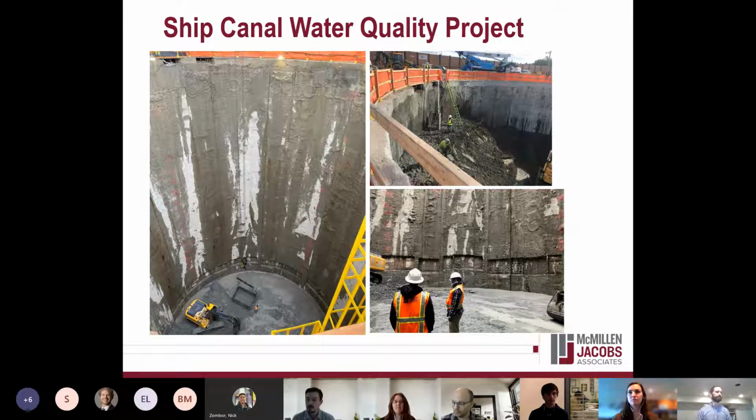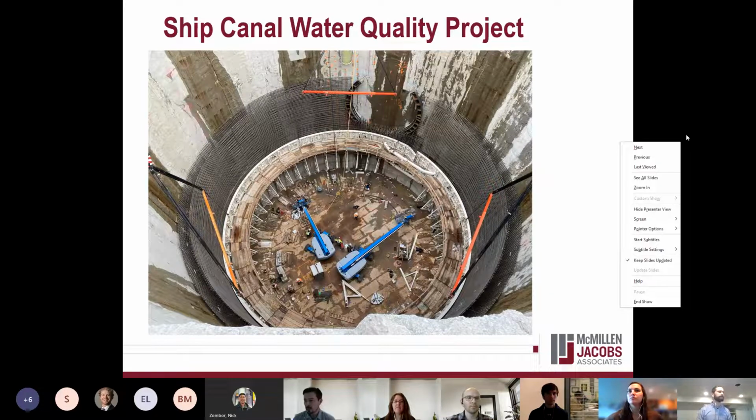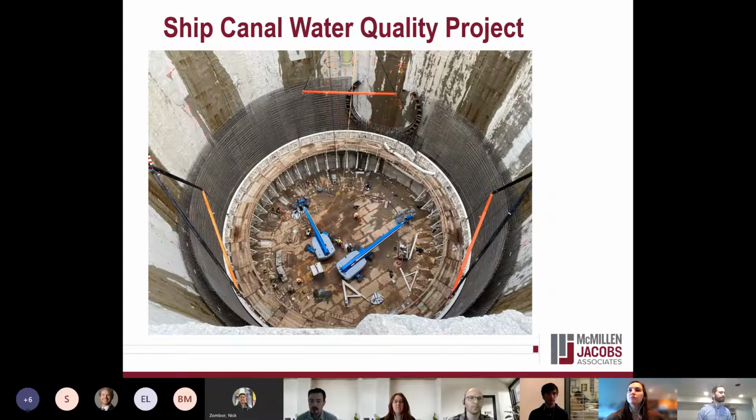Next slide. That's another view of the shaft. They're putting in the reinforcing for the permanent perimeter wall, and you can see at the top of the photo there, there's a circular block out, and that's where the TBM will break out of the shaft and start tunneling this summer. Next slide.